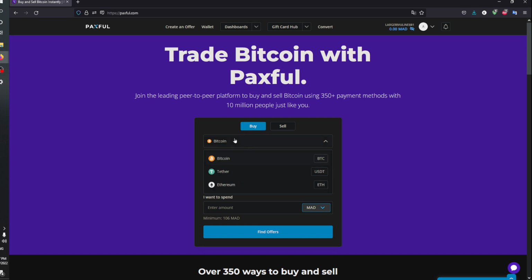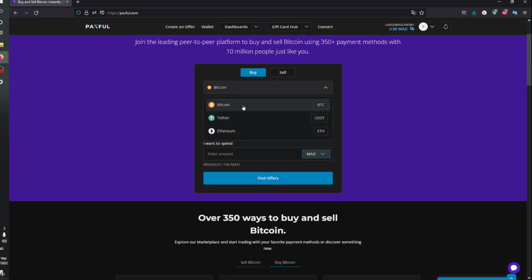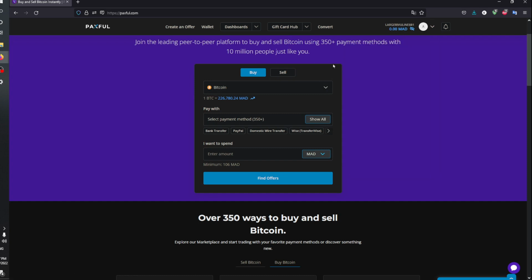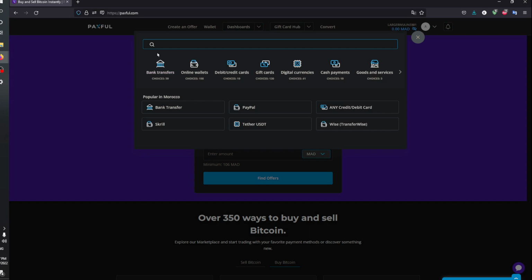Choose the token that you would like to trade. In this case, it's just going to be Bitcoin. Note that if you verify your account, as you can see right here, verify me, you will be able to access more and more tokens. Make sure that you choose buy. Make sure that you choose e-payment method, which is what we are looking for.